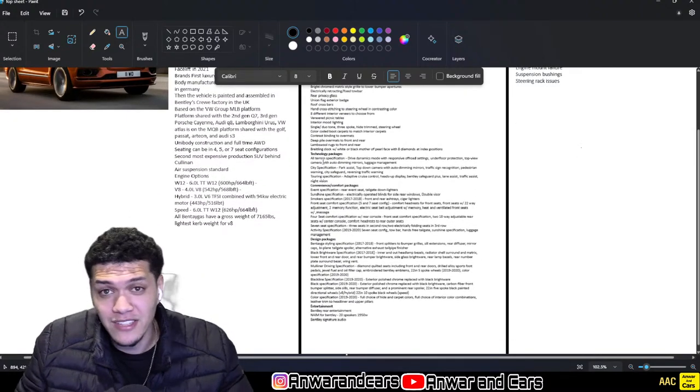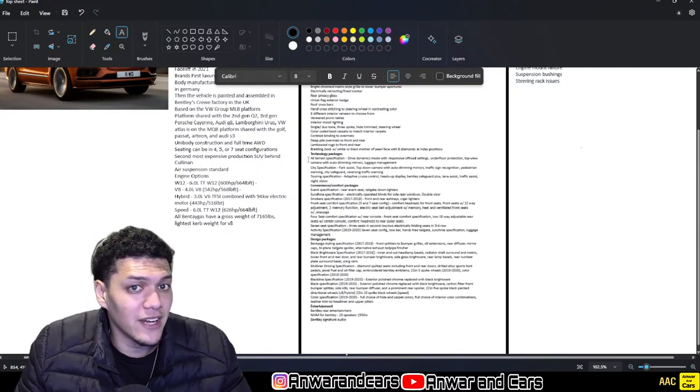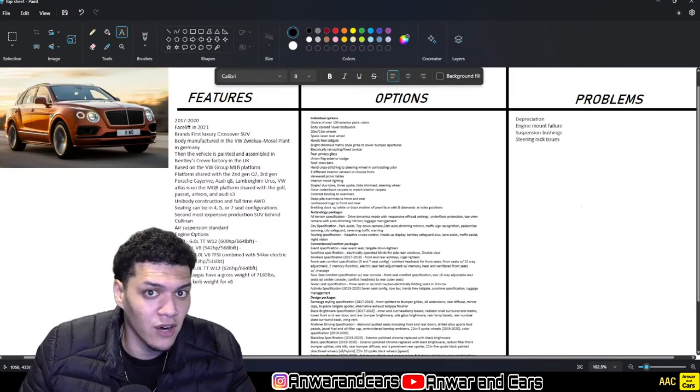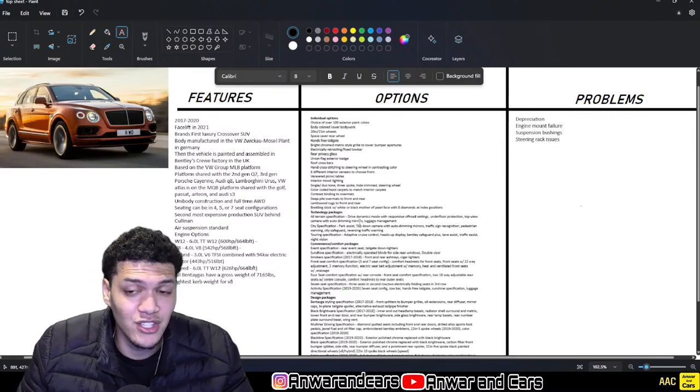What else? Okay, so now we're going to get to the packages. Anyway, we have some packages here. We're going to start off with the all-terrain package. So this comes with drive dynamics modes with responsive off-road settings, underfloor protection, top view cameras with auto dimming mirrors, and a luggage management system.